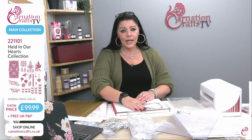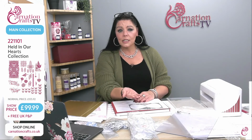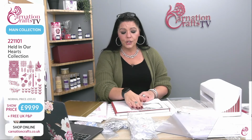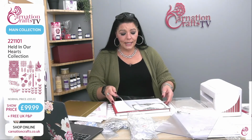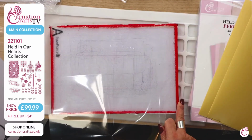What we're doing here is creating an extra shim. Now you wouldn't have it on top because you would need it to be at the bottom. It needs to hit the plate, but I just wanted to show you that I would use it as an A4 piece.